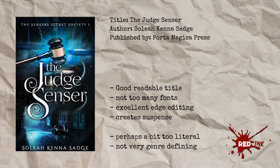Also, the only thing that I would point out, it's not necessarily a downside to this one, is that it might be a bit too literal. Yes, the scales are very symbolic, but I do feel that this cover might be giving away a little bit too much of the actual story. So the balance is still good. Yeah, there is a lot going on in it. Yes, for me, I like busy covers.